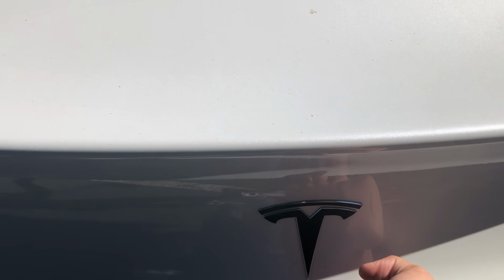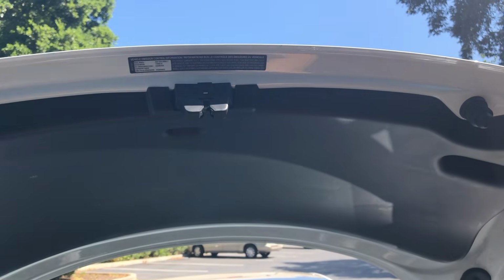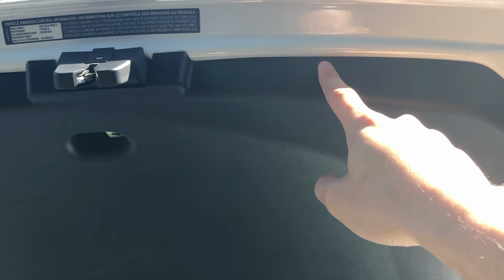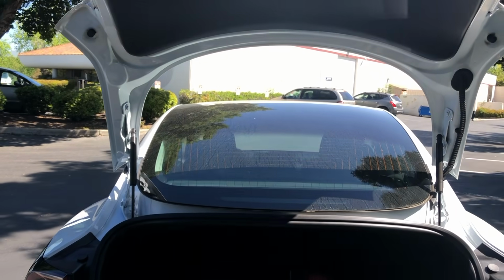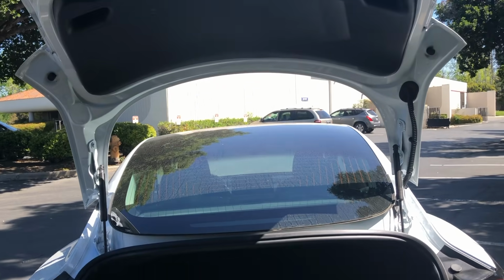Let's circle around the back real quick before we go to the front. If we open it, there's a little button here that you can press on, and it'll open. The only thing about the trunk that I don't like is that it doesn't have automatic closing. Usually in luxury vehicles, there would be a little square or rectangle here that you can press on and it'll close by itself. In a Tesla Model 3, you don't get that, unfortunately, but you can install one that's aftermarket.